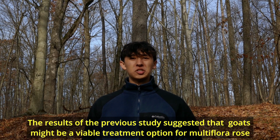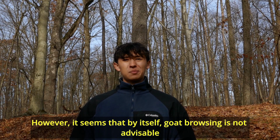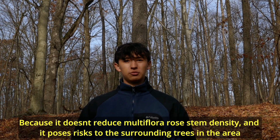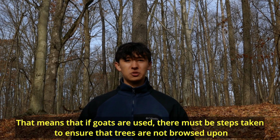The results of the previous studies suggested that goats might be a viable treatment option for multiflora rose. However, it seems that by itself, goat browsing is not advisable because it doesn't reduce multiflora rose stem density and it poses risks to the surrounding trees in the area. This tree damage is significant and can alter forest composition. That means that if goats are used, there must be steps taken to protect trees to ensure that they're not browsed upon.